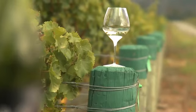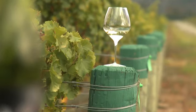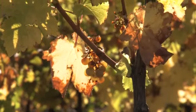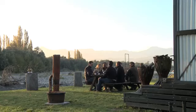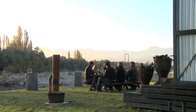The best pleasure for me is trying our Sauvignon Blanc in particular after bottling and tasting those flavours that we tasted in the field when we decided to pick it. It's very exciting to see a young vineyard throwing amazing fruit, amazing characters this early, and we're only just starting to harness that.